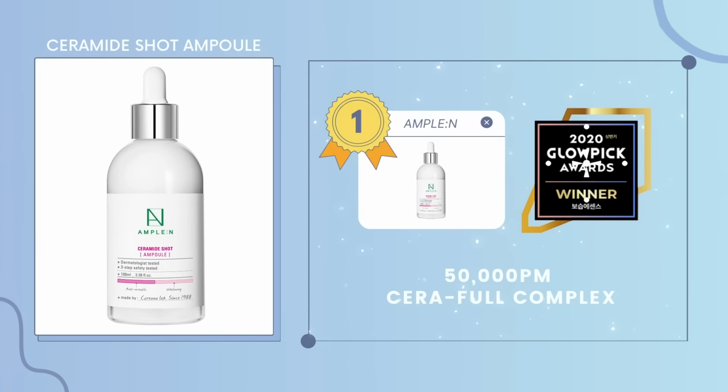It also contains 50,000 ppm of something called the Cerafol complex, which hydrates extremely dry or sensitive skin. This ampoule replenishes really dry and flaky skin, so it's really good to make your skin healthier, but it does help with the texture as well.